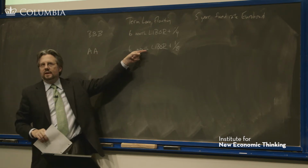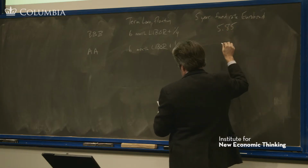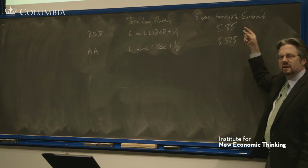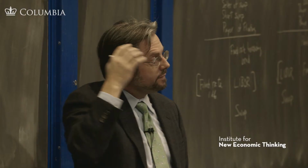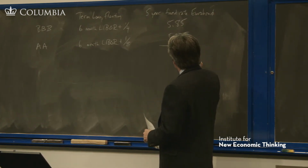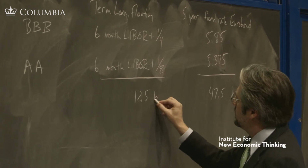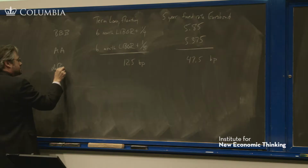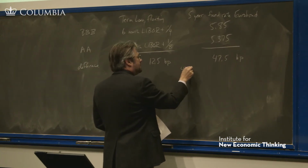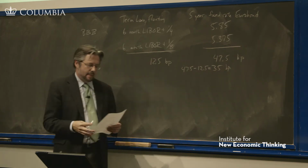Double A gets a lower rate quote than triple B here in the short term. And here we get 5.85 and 5.375. Okay. And once again, triple A gets a lower quote than double A gets a lower quote than triple B. A lot lower, actually, here. The difference is 47.5 basis points here. And the difference here is 12.5 basis points. And what that means is that we have 47.5 minus 12.5 is 35 basis points, okay, to work with.